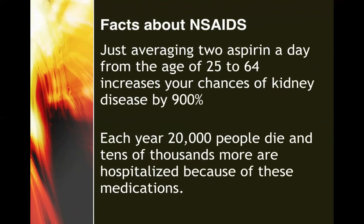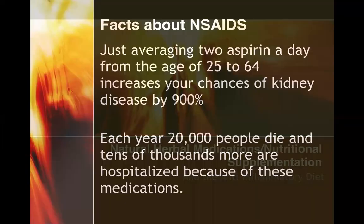And just averaging 2 aspirin a day, just 2, from the age of 25 to 64 increases your chances. Doesn't mean you'll get it, but it increases your chances of kidney disease by 900%. That is crazy. And so, if you have other diseases going on in your body that are going to affect your kidneys, this goes even higher. So each year, approximately 20,000 people die, and tens of thousands more are hospitalized because of these medications.